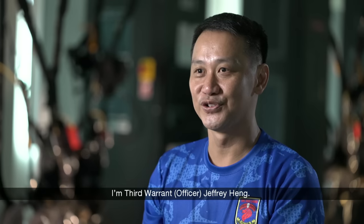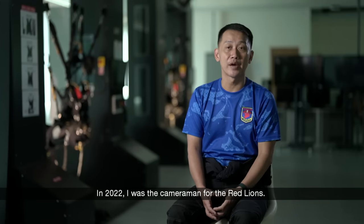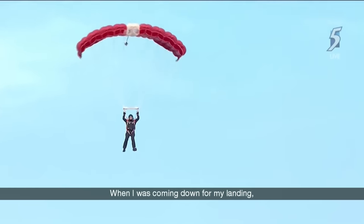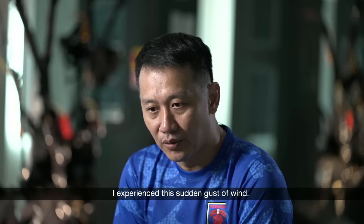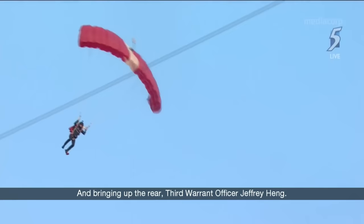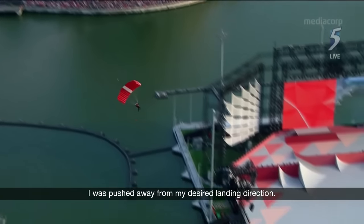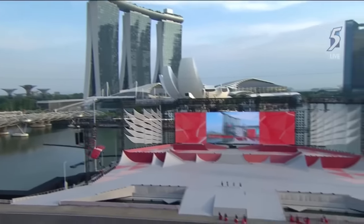I'm the Lion Jeffrey Heng. In 2022, I was the cameraman for Red Lions. When I was coming down for my landing, I experienced this sudden gust of wind. I was pushed away from my desired landing direction.